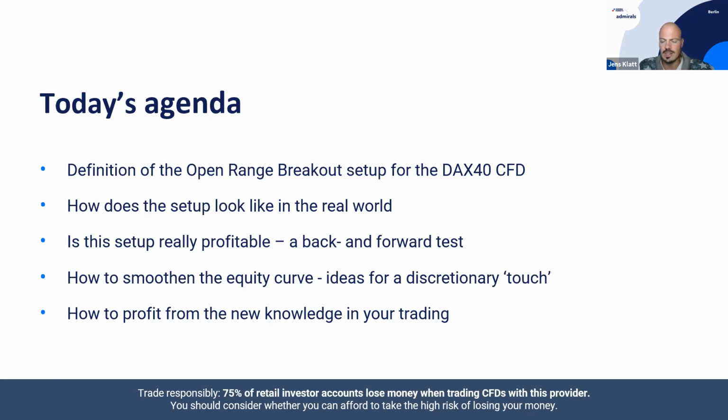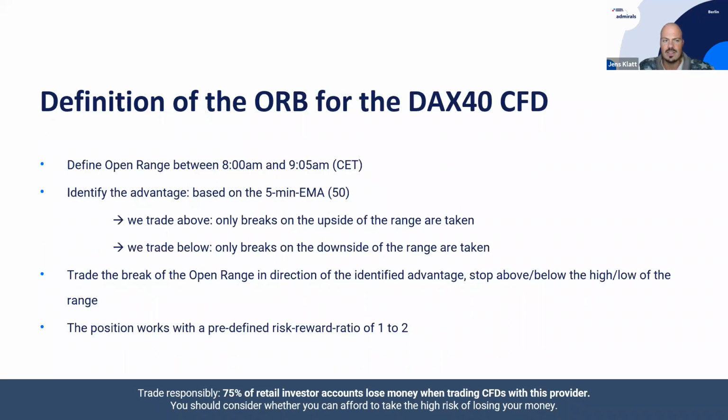In addition to that, I also want to give you some thoughts on how to smoothen the equity curve. If you want, this is the discretionary touch we were talking about in the last webinar last Friday. Then I also want to close the webinar with a summary and show you how to profit from this acquired knowledge in your trading. First of all, let's have a look at the setup itself: how the setup can be found, respectively, which key parameters are used every day.